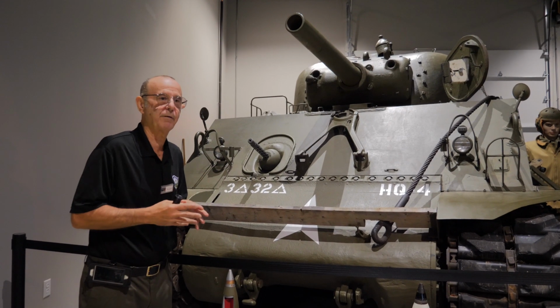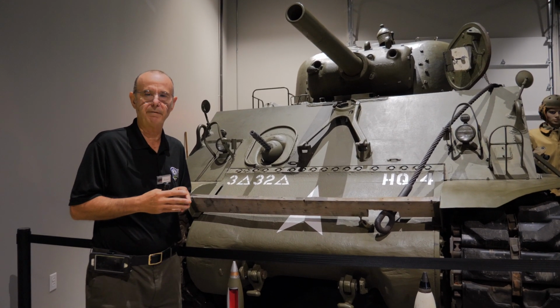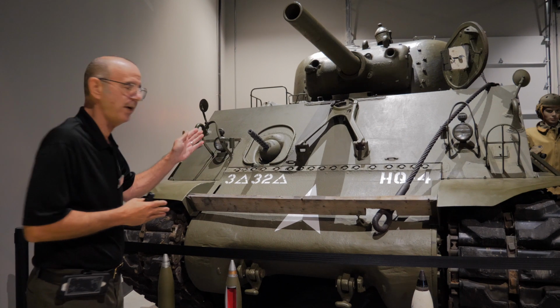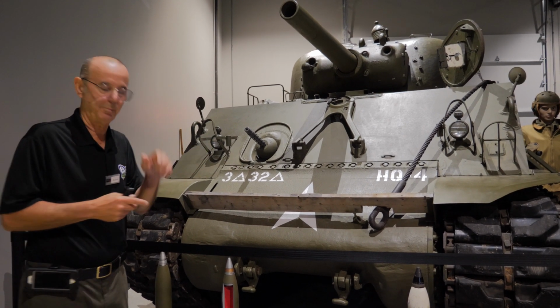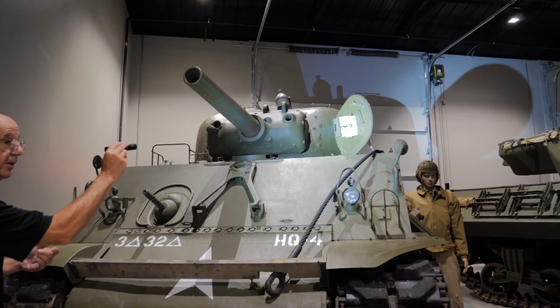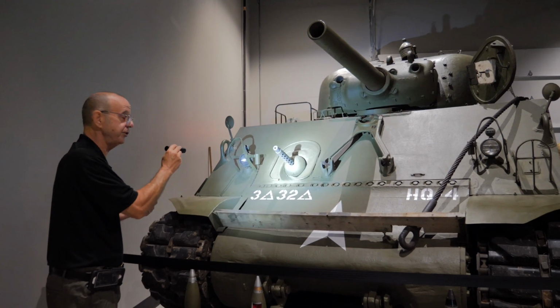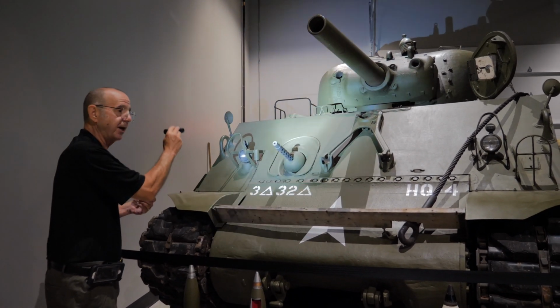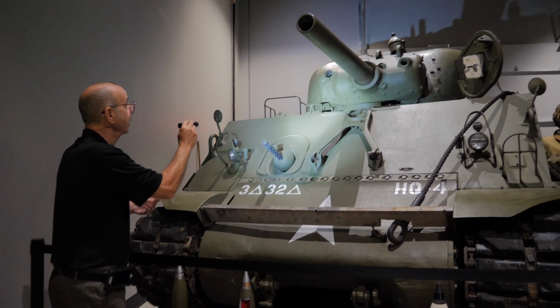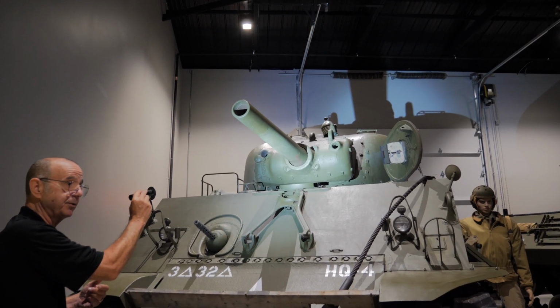So we're standing in front of a Sherman M4 tank that was manufactured in 1945. The tank crew consisted of 5 people. The driver, who would be situated under this hatch, the assistant driver and machine gunner, who sits on this side of the vehicle. Then we have a tanker that loads the artillery piece.